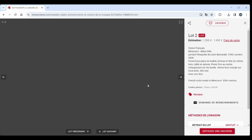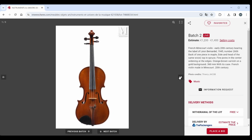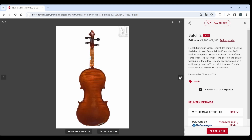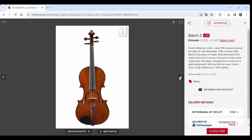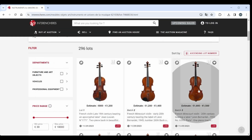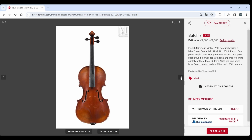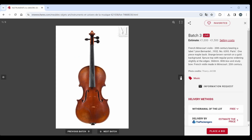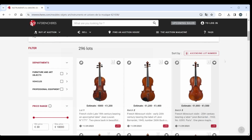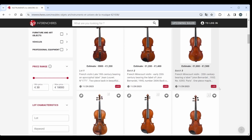Got a Mirecourt violin, early 20th century, the label of Bernardel, 1200 to 1400 there, 360 length of back. Fairly standard French thing there. Another Mirecourt violin there with a Bernardel label, 1000 to 1500 euros. Oh, really nice back on that one there. A bit more of a Guarneri-esque model, 360 length of back there. All interesting so far.